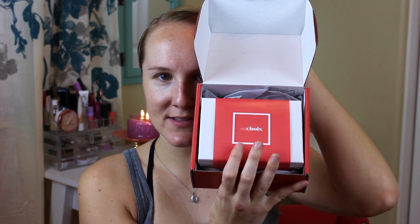It has all the little samples in this box here. So very nice. We're gonna open this, and then also it comes with a little holder for your powders and samples that they give you. It's almost like a single-use little container here that you can stick your samples in. So that's great because you can take it on the go. So let's open it up. So far it's very nicely packaged. So Choix.